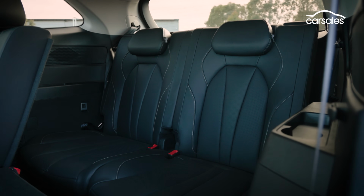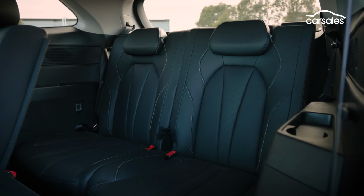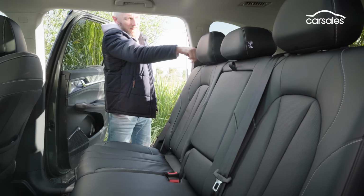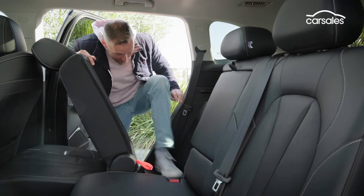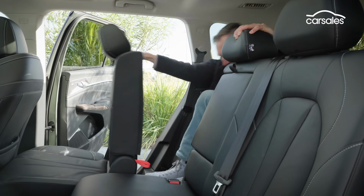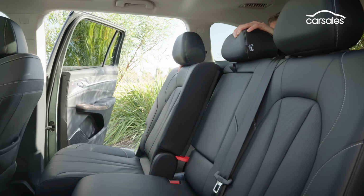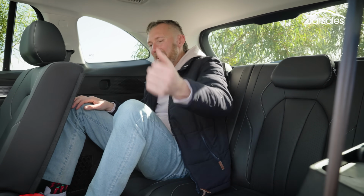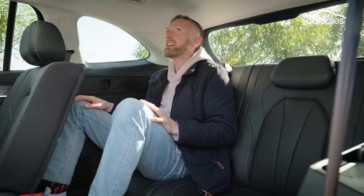Getting into the third row is easy when you're parked in a car park like this, but not so easy when you're curbside. Because again, the hasty right-hand drive conversion has meant MG's engineers haven't had time to swap over some important elements. So it is a little bit hard getting in from the curbside because there's no quick release button like on this side. Bit of yanking, bit of pulling, you can do it eventually. But anyway, that is disappointing.